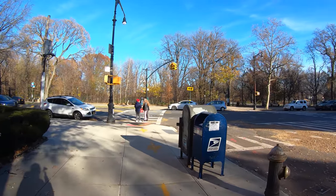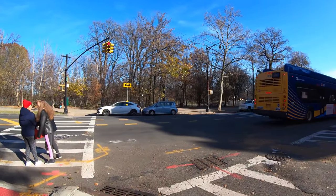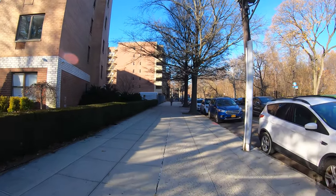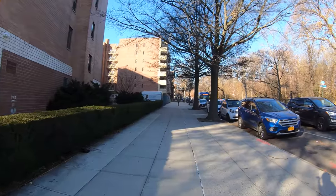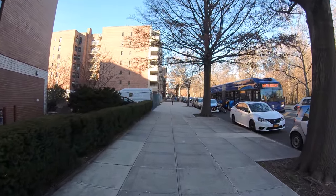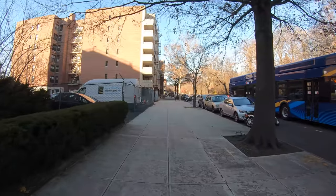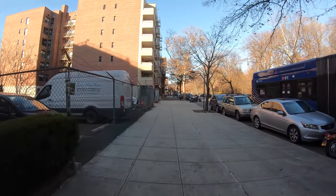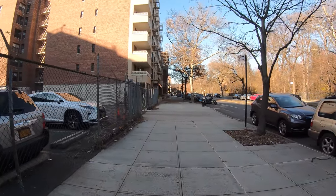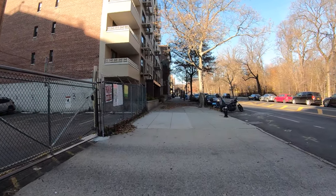Anyway, here is Prospect Park Southwest and the eastern border of Windsor Terrace. Prospect Park was designed by the same people as Central Park, Vaux and Olmsted. They designed Prospect Park after Central Park. I won't be going to Prospect Park in this video though. What I'll do is I think I'll make my way back up to Prospect Avenue, and then I'll take that all the way to maybe Prospect Park West, or I'll see.